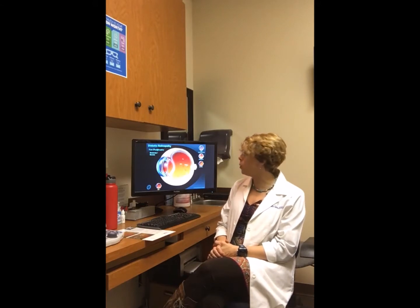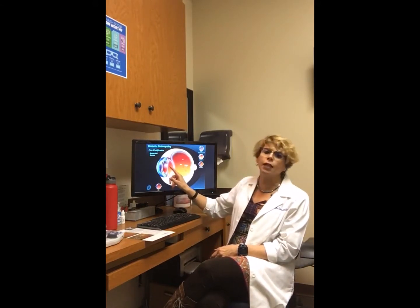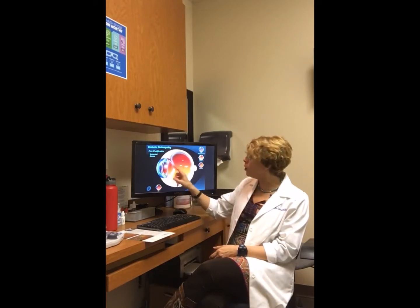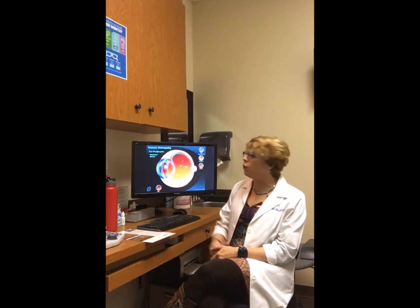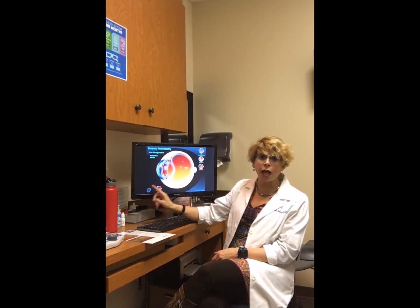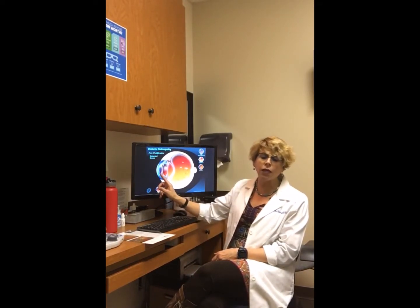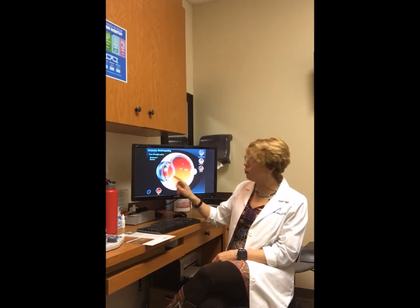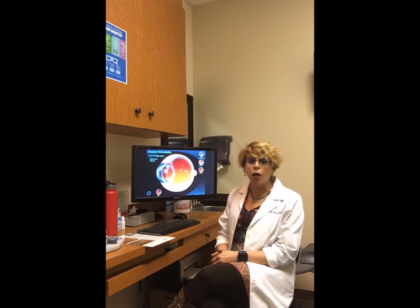What happens in a cataract is that the lens gets to be a little bit cloudier. The light doesn't go through as well, and then no matter what we do in terms of prescription on the outside of the eye, if the lens is too cloudy, the light's not going to go through. The vision is going to remain blurry until the cataract is removed. So that's the second thing that happens very commonly with diabetes. The cataracts are earlier and they're a little bit more aggressive.